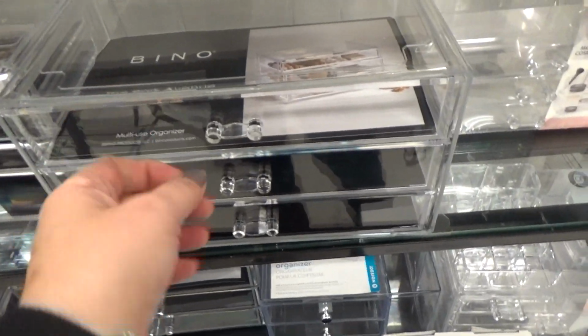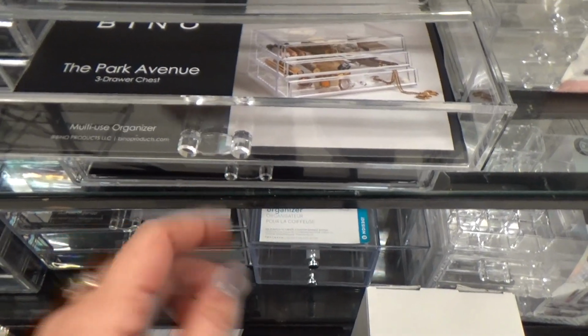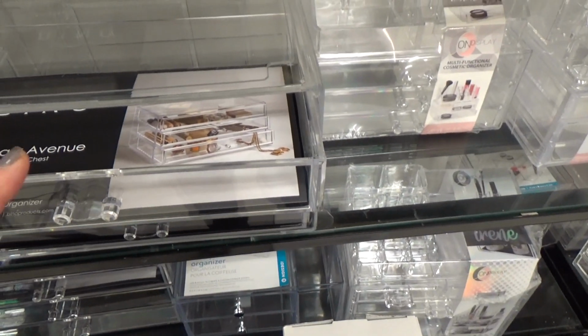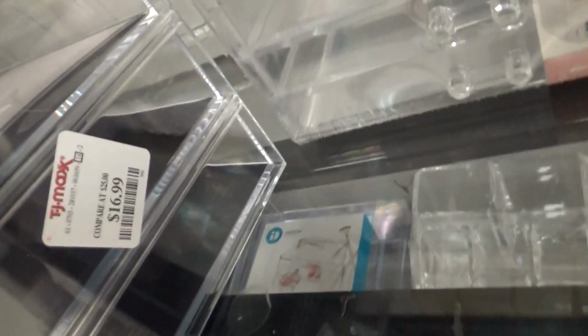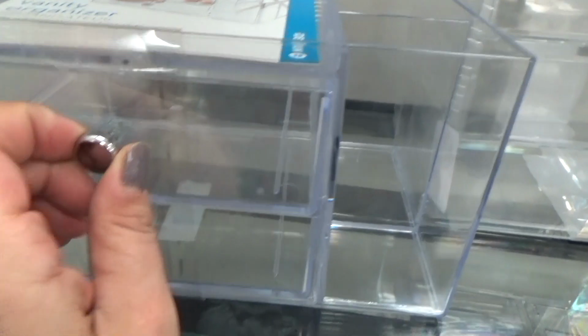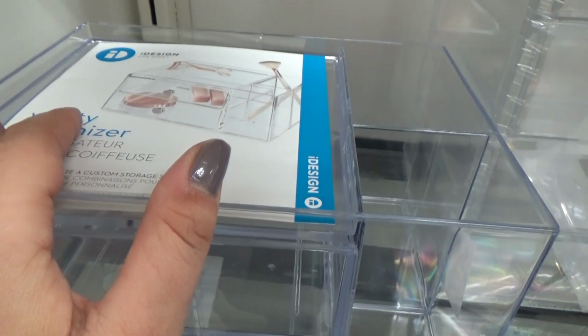Some bigger ones. These I actually like very much. I like things for liquid lipsticks that you can just lay them out across, because when you stack them in a taller drawer, they just get lost. So this one's pretty nice. This one's a little up there. It is $16.99, but I'm thinking about it. Here's a cute little one. It has two stand-up compartments with two drawers and a recessed top over here that you can put stuff on top.